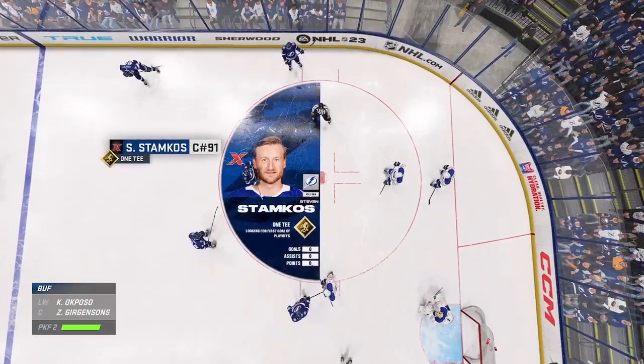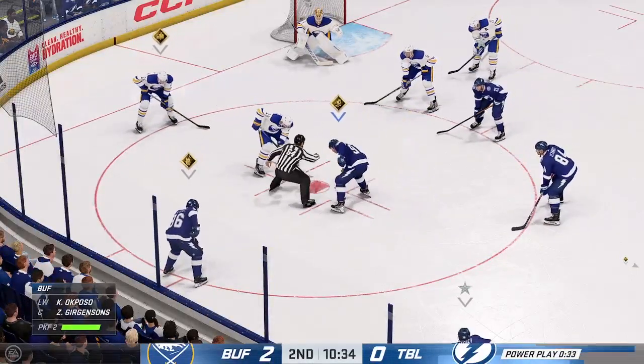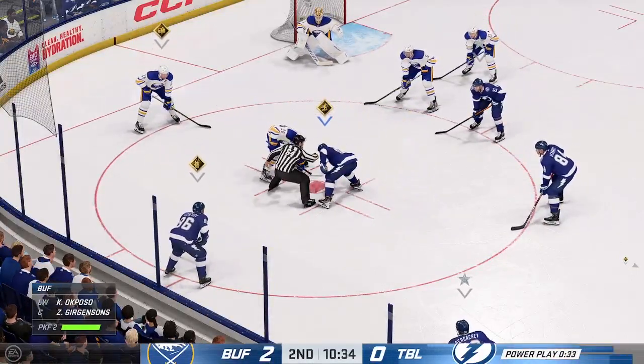Stamkos knows his team needs a spark here, guys. If he can use his zone ability to get them going offensively, that could be what they need to help eliminate that gap.